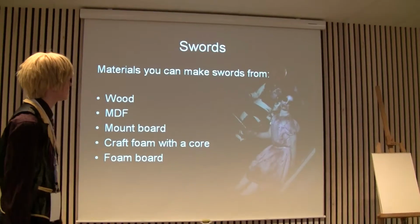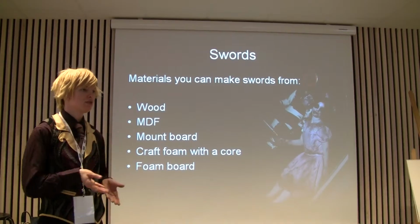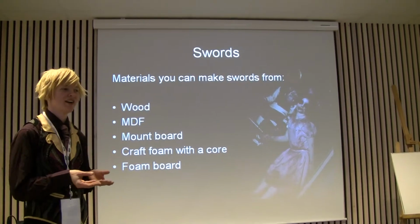Right, swords. Some materials you can make swords from. Wood, MDF, that's kind of like mashed up wood that's glued together. You probably have it here, but it's called something different. Yeah? What's it called, guys?